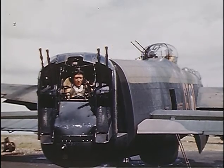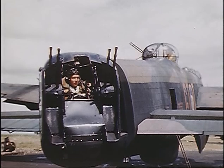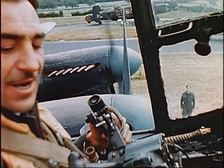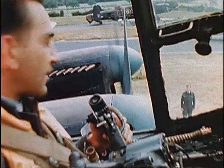If any one of you didn't do your job, well, that was it. The whole lot of you went. You live and sleep and eat together. You go out together. They rely on you and you rely on them. The pilot in Bomber Command was always the skipper, irrespective of rank. And even if the group captain, the CO of the squadron, flew with me, I was in charge.